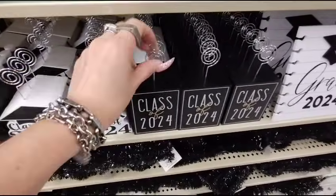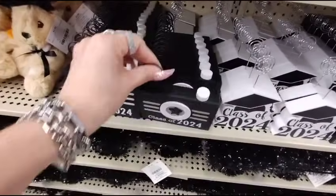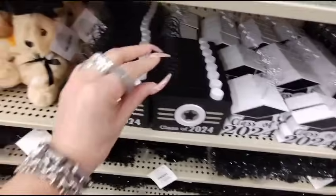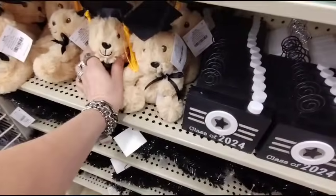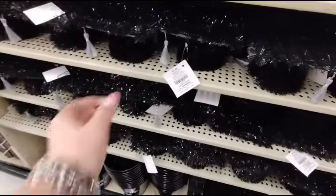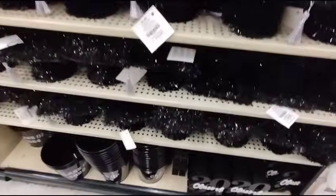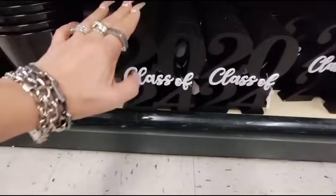$1.79. That's good. These are $1.79. Yep. And they have the camera. This one's gonna be more. $2.99. They have the little bears. $3.99. And then we also have these $1.49. The tinsel hats with the silver. And then we also have class of 2024.